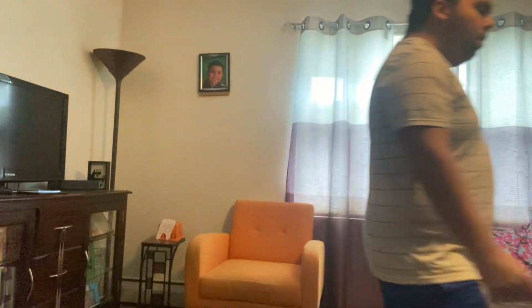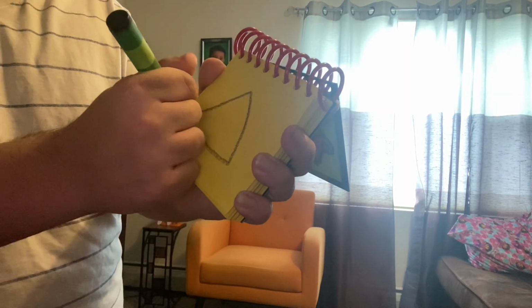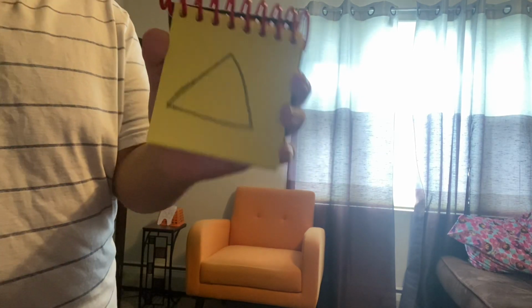We need to write it in a handy dandy notebook. Notebook, right. So, we have a triangle again. Let's draw three sides like this. There, a triangle. So, our first clue is a triangle. What do we need for arts and crafts with a triangle? Do you know?